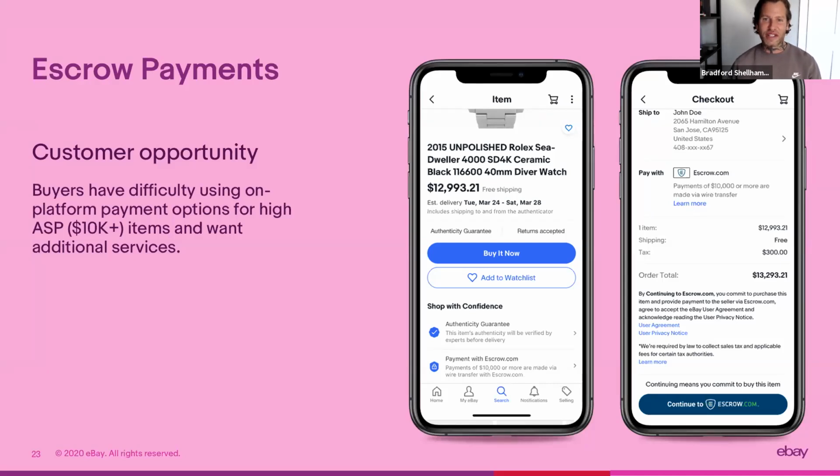There's a myriad of reasons why it's super hard to buy something that costs a lot. And for many transactions of things over $10,000, the norm is to do bank transfers or escrow payments, et cetera. And so we're going to really be pushing on different ways to pay for things.